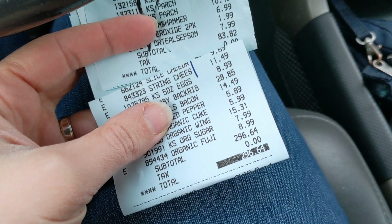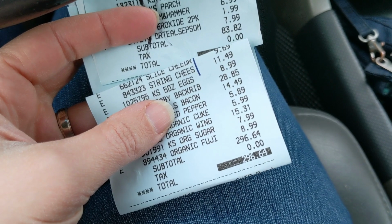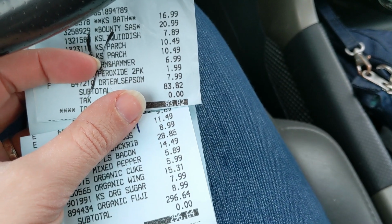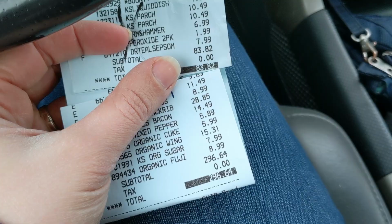So for groceries, we spent $296.64, which is the biggest Costco haul I have done in quite some time. And then for the non-food items, it was $382. So we are getting close to $400 for this trip.